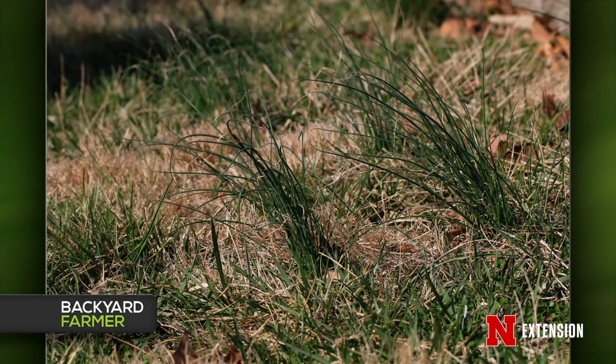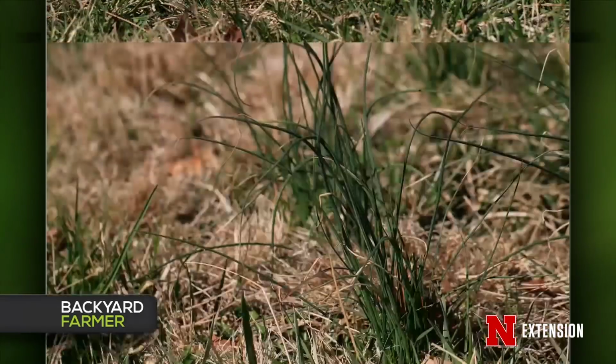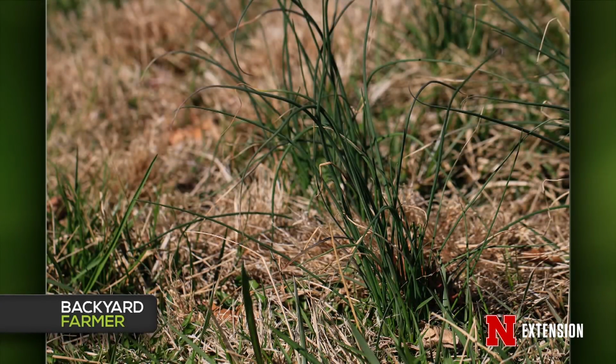Oh. And they're upright and they have a round stem and they smell an awful lot like onions, and they think it's chives that has come over from their garden. So how do they get rid of them in the turf?